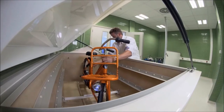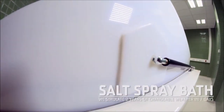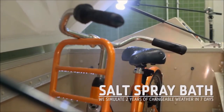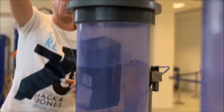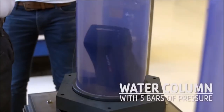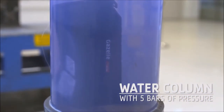We simulate 2 years of changeable weather in just 7 days with our salt spray bath. That way, we can ensure our bikes can withstand all weather conditions without rusting. To be sure that our electrical components are waterproof, we can put them into a water column with 5 bars of pressure. That is the equivalent of riding a bike to England along the bottom of the North Sea.